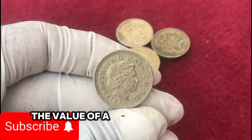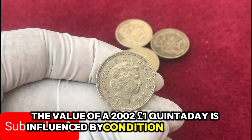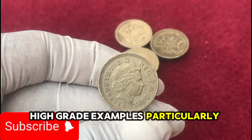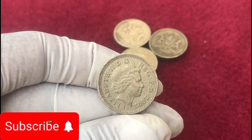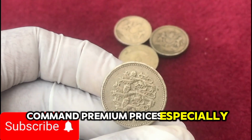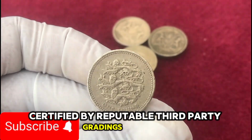The value of a 2002 £1 coin today is influenced by condition, provenance, packaging, and market demand. High-grade examples, particularly those in original packaging or part of limited edition sets, command premium prices, especially when they are graded and certified by reputable third-party grading services.